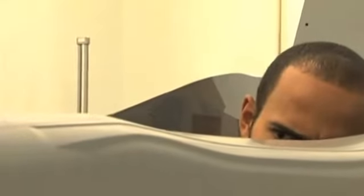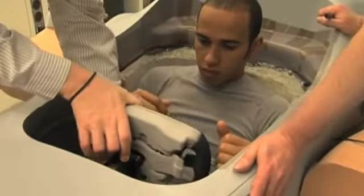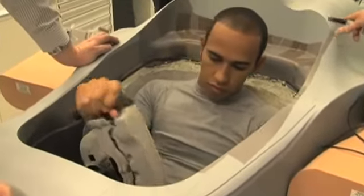We can make changes very, very quickly, and it's very modular on this. Whereas once we've actually committed to the chassis, there's a lot of things that are fixed and become very difficult to actually modify at that point.